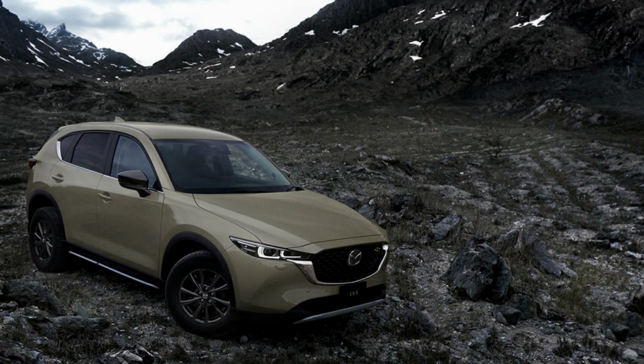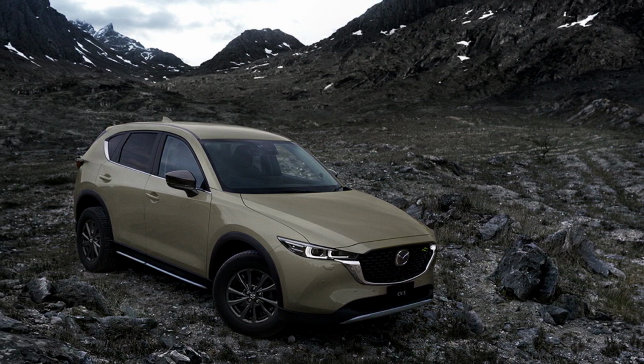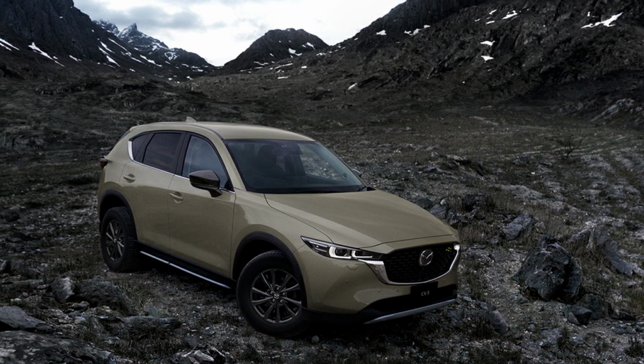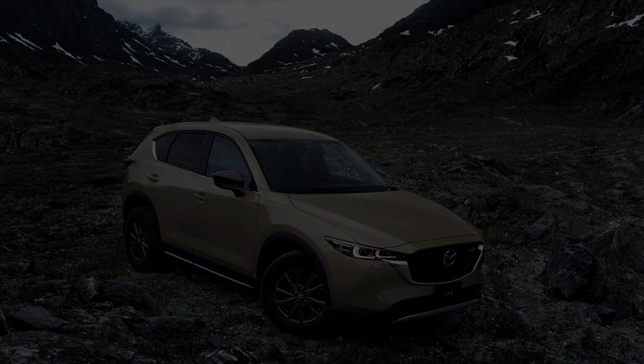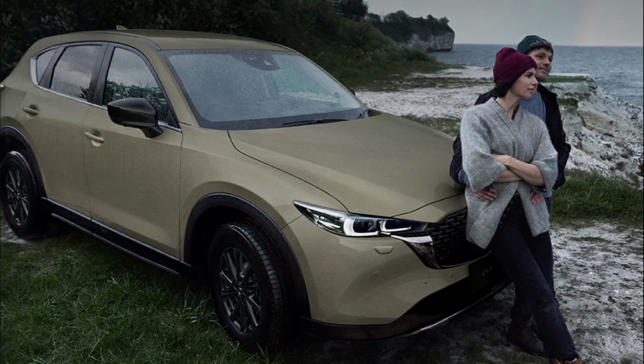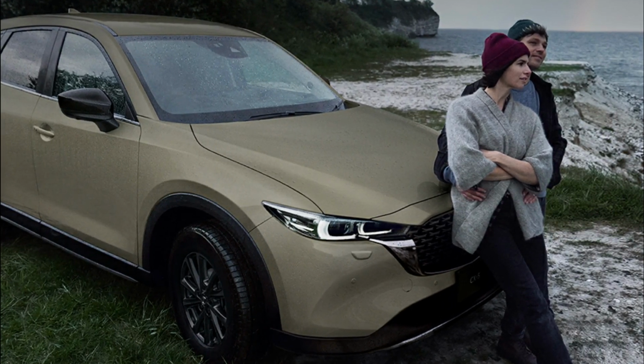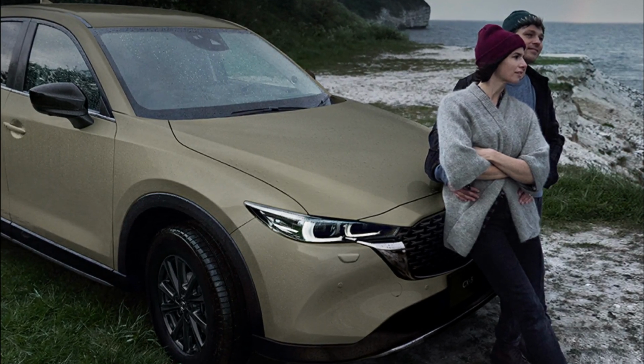Mazda's top-selling compact crossover SUV receives significant changes for 2022. The 2022 CX-5 receives an exterior refresh, now with a more refined look. On the performance front, the suspension has been reworked to improve ride and handling. The SUV also gets different drive mode settings.